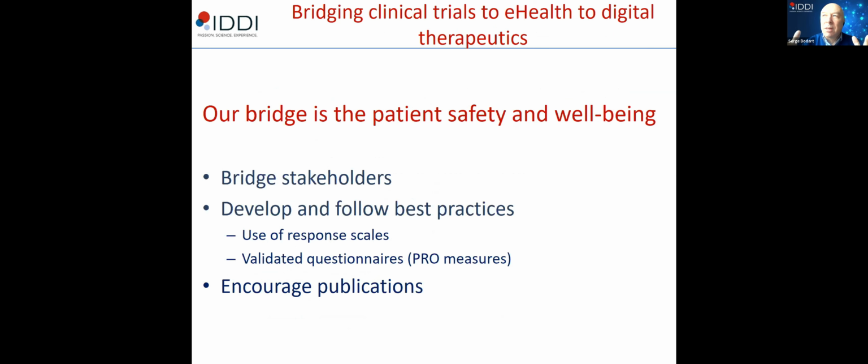So our bridge is the patient safety and well-being between eHealth, digital therapeutics, clinical trials. We have something in common. We share patients. But I think what we need to do now is also bridge the stakeholders, the different actors, talk to each other and develop and follow best practice, and then encourage publication, because that's how we are going to be able to use clinical trials data or eHealth or digital therapeutics data into clinical trials and vice versa.